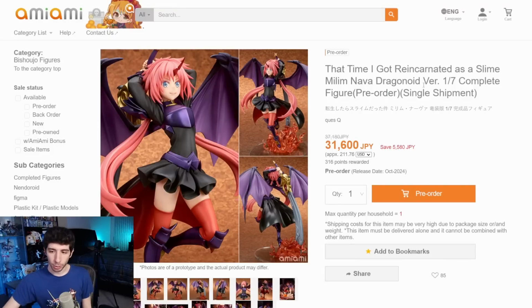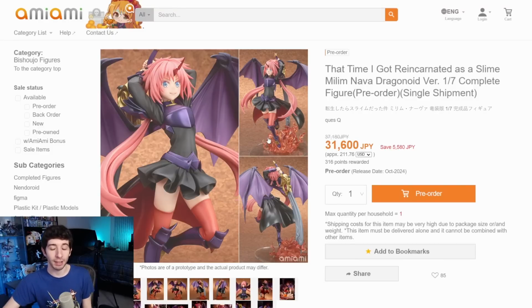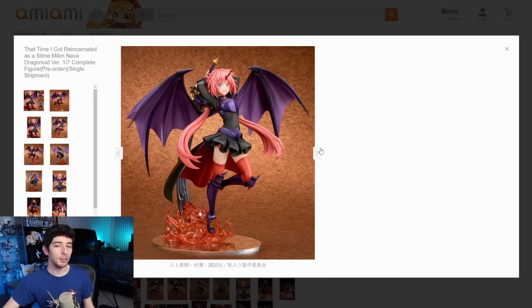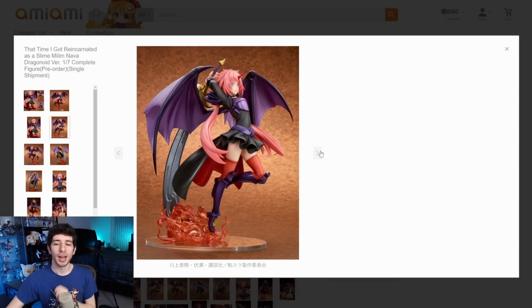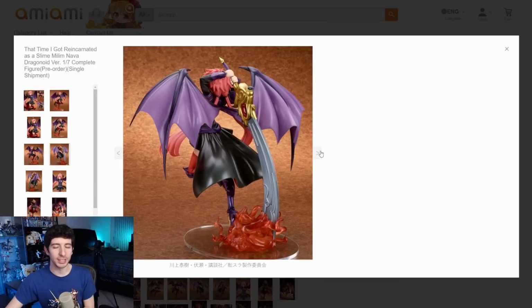Millium Nava Dragonoid version from Q's Q, 31,600 yen, a very expensive figure. And they're doing some stuff with the design, right? She's got the dragon wings, there's the flame base, her sword is gigantic, not to mention her face looks fantastic, her hair does too, but man, that's a lot of money. Like, I trust Q's Q with my life at this point. I know this will look good, but man, is it really expensive.